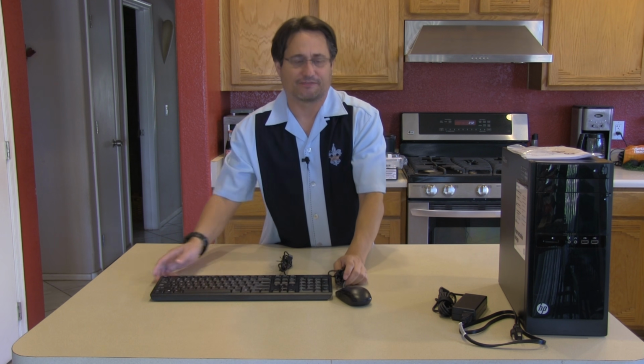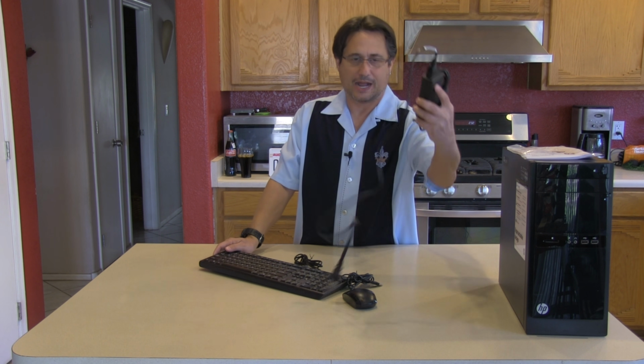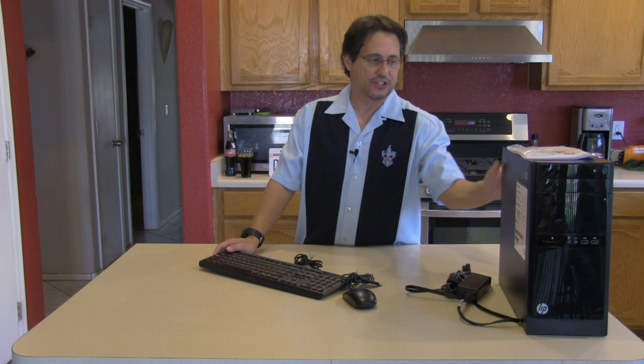This is everything that we got for $350. This is the computer. This is the power supply. This computer has no internal power supply.